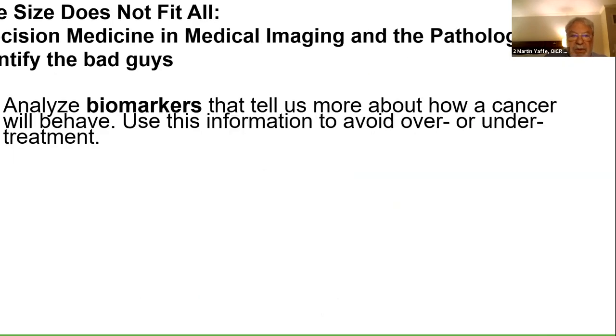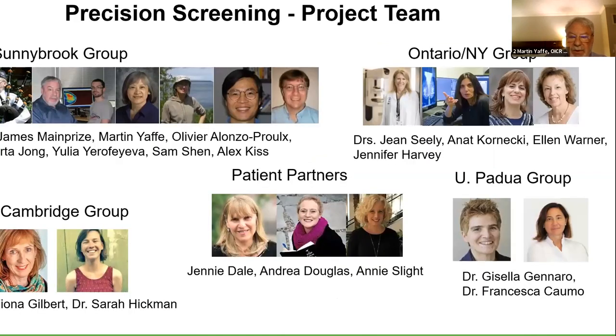I'll just skip over this slide. We are doing a large study. Well, I won't skip over it because these are the people who are doing the work. A wonderful group of scientists, radiologists, and physicians in many countries, in Italy, England, Ontario and Rochester, New York, including breast cancer survivors who are guiding us in our work to try to come up with a better way of doing precision medicine screening.